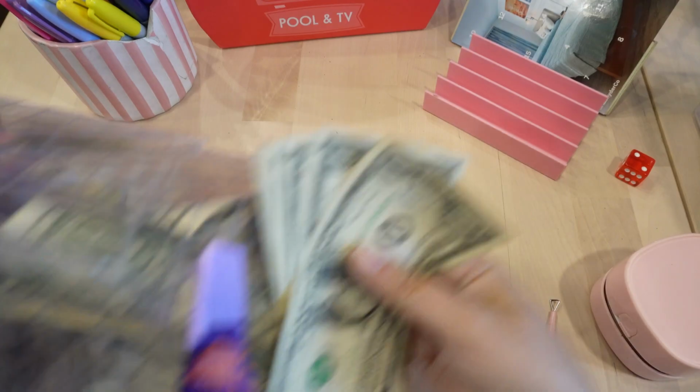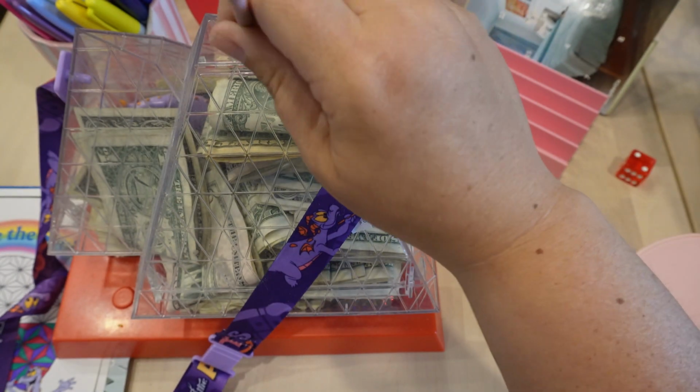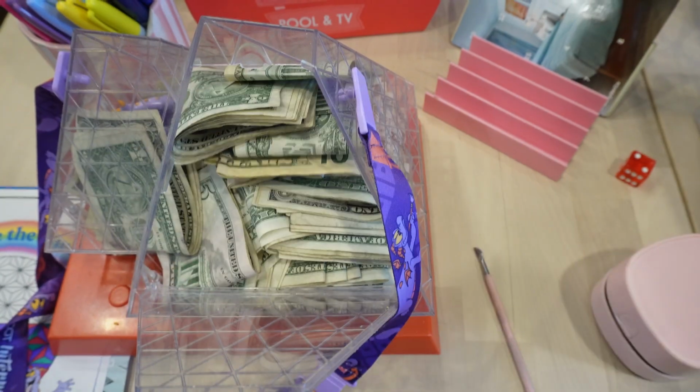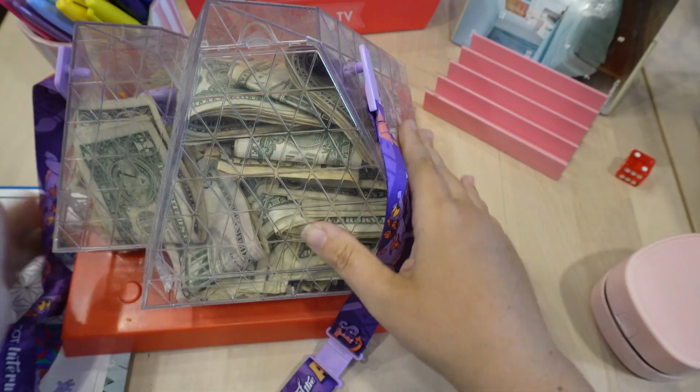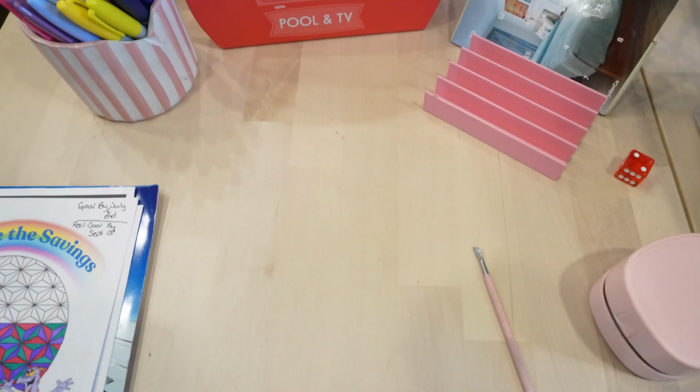But we can go ahead and put this money in here. So that's for yesterday. This is for today. Got some 10s in there. We got some 5s in there. Some $2 bills. Some $1 bills.